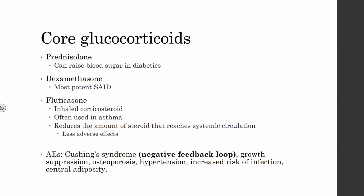Dexamethasone is very potent, and it's used often in testing. And then fluticasone is inhaled. It's used in asthma. So anyone who has severe asthma and is taking steroids most likely has fluticasone. And because it's inhaled, and most of it's really just sticking to the lungs, there's less of this systemic side effect. So an adverse effect can be Cushing's syndrome, which basically comes from a negative feedback loop.